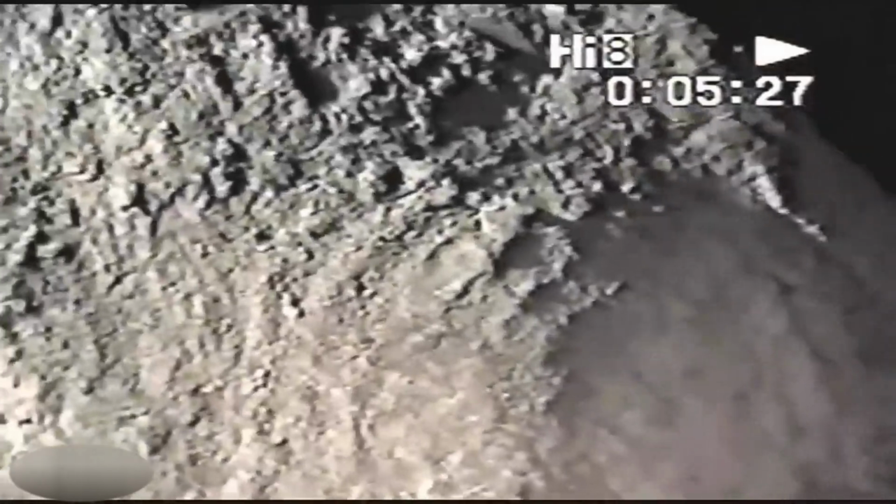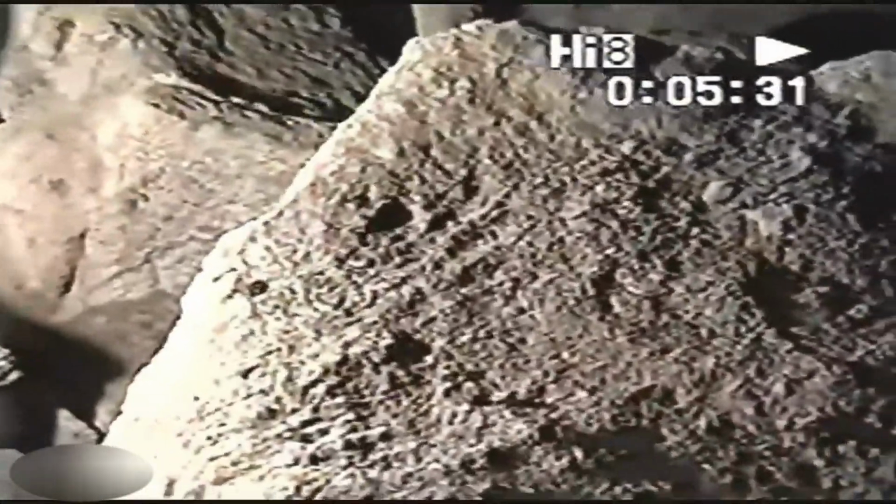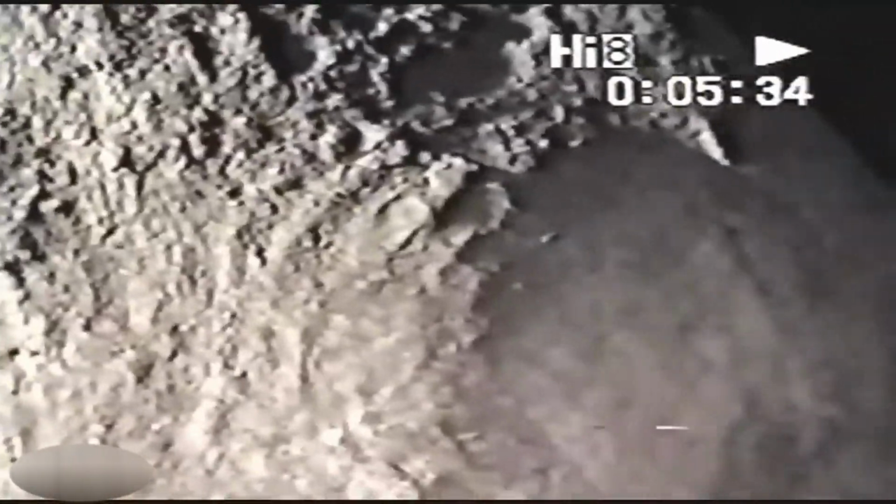Here and here, hand placements moving through the cave. The creature apparently doesn't mind handling rocks. That's his print.